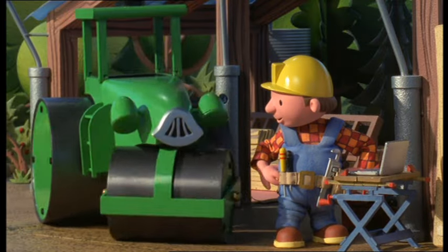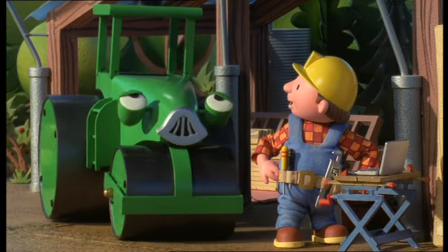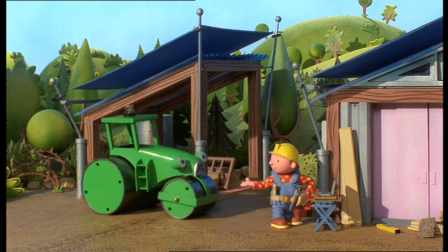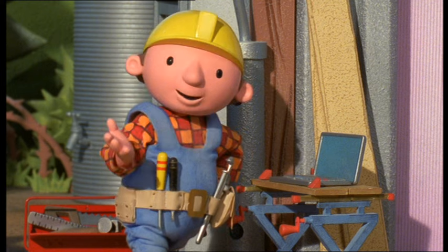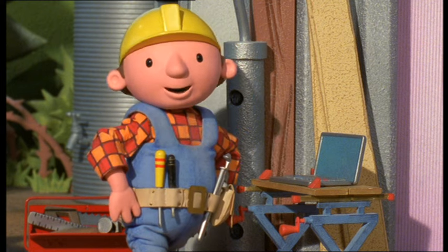Those children were amazing, weren't they, birdies? Birdies? I'm sure that they'll be back soon, Rolly. I'll help you look for them. But first, let's see the third stage of building a skyscraper.